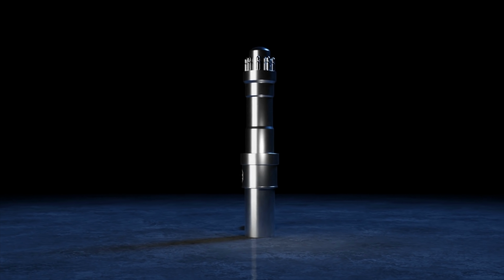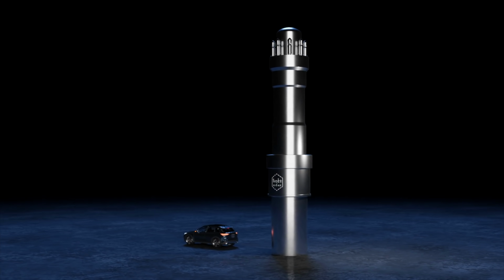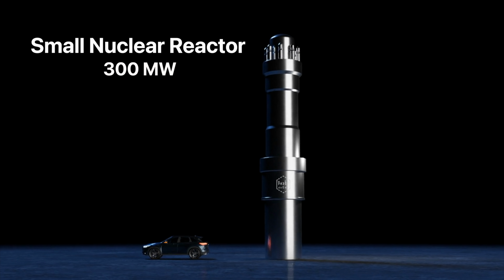Well, when we say small, how small are we talking? The International Atomic Energy Agency defines a small reactor as one that produces 300 megawatts of electricity or less. These systems, called SMRs, small modular reactors, are also designed and built inside factories using modular technology. Some reactors can produce as little as 15 megawatts.